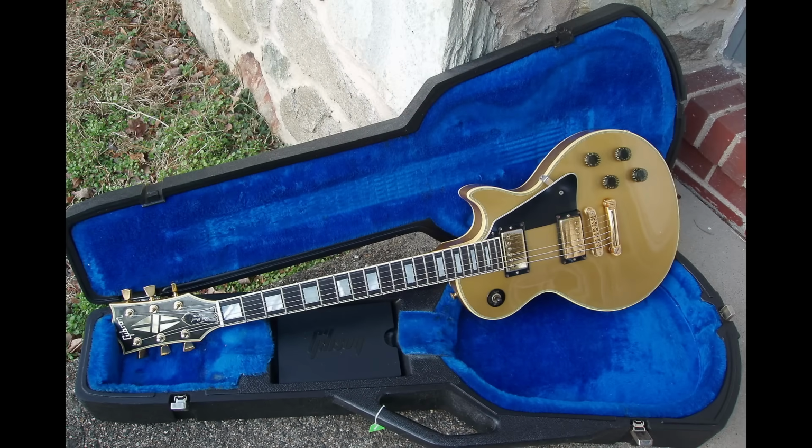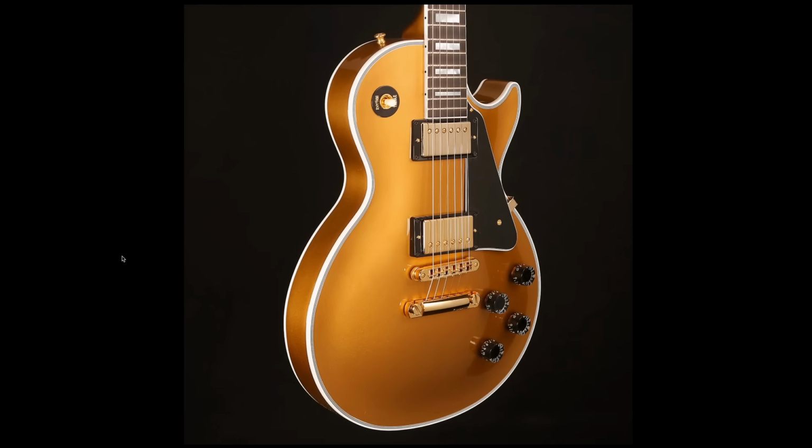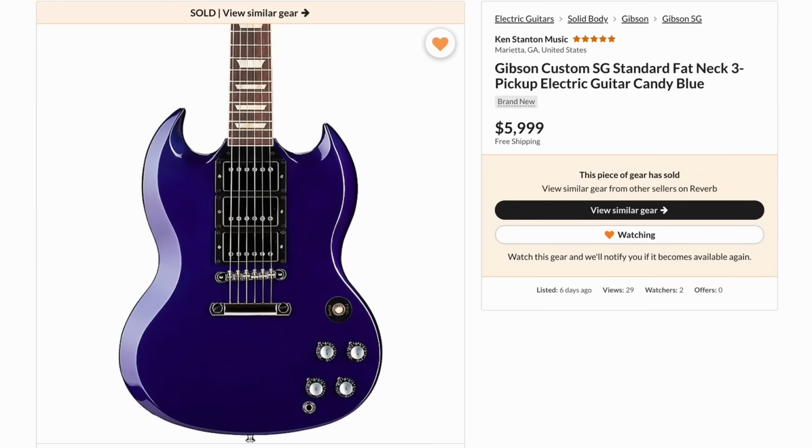Most people wouldn't know about that. And there was also an anniversary run that has the golden headstock. But this is another color you don't see too often on a Les Paul Custom. But now let's take a break from Les Pauls and talk about SGs.